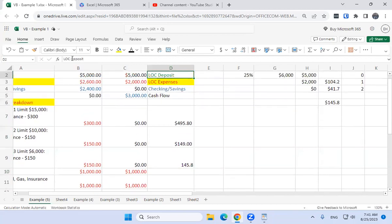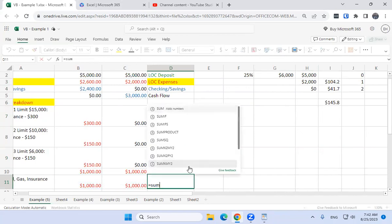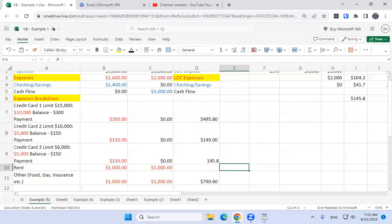So we saw that, right? Now, in order to figure out how much interest we paid, all we have to do is sum this up. Oh no, it's not summing up correctly, so let me just do it manually. So sum D7 to D9. And so basically we paid off these 3 credit cards of $20,000, and we paid about $790 in interest, right? So we paid it off in record time.